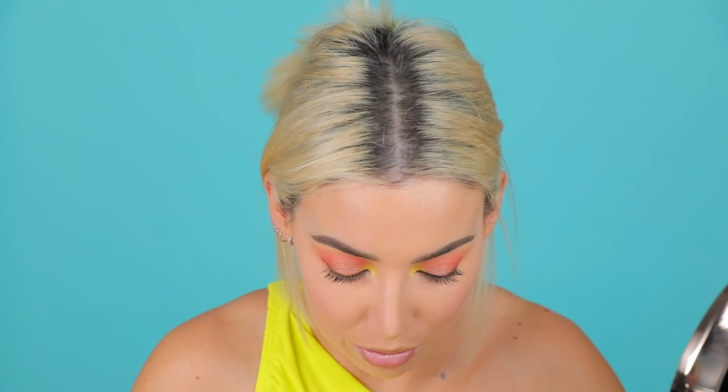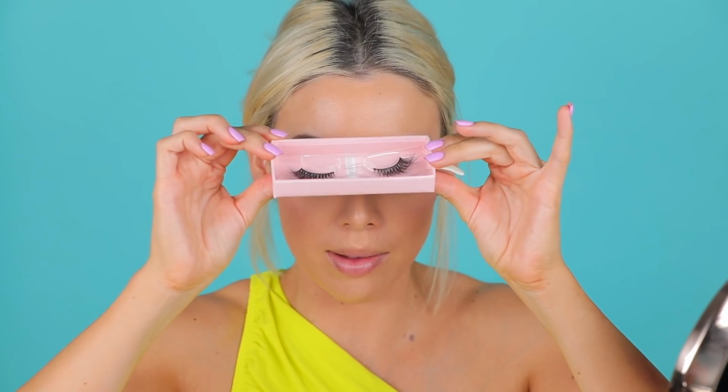Now lashes, I am switching it up a little bit. I still have my Baddie B lashes, but this is the style Sugar Baby. A little bit more of a flare than the Instaho ones that I have. And I already trimmed them and I did curl them. I like to curl lashes before I put them on, like a strip lash if it's this full.